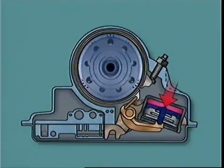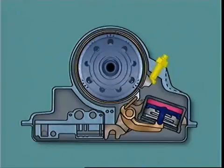The band contracts and wraps itself firmly around the planet carrier drum to lock the planet carrier to the casing. An adjusting screw threaded in the casing provides the anchorage point, so the band can be easily adjusted when necessary to compensate for wear.